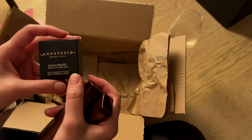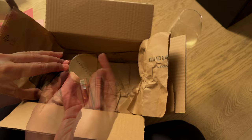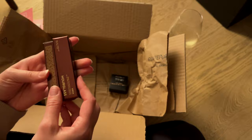So I have Anastasia Beverly Hills, this is the Brow Wax. I've never tried anything like that, so I would typically use the brow gel. Oh, that looks very nice. Yep, so I actually have, it's just crystal clear. No smell. Looks cool. I have two more products.